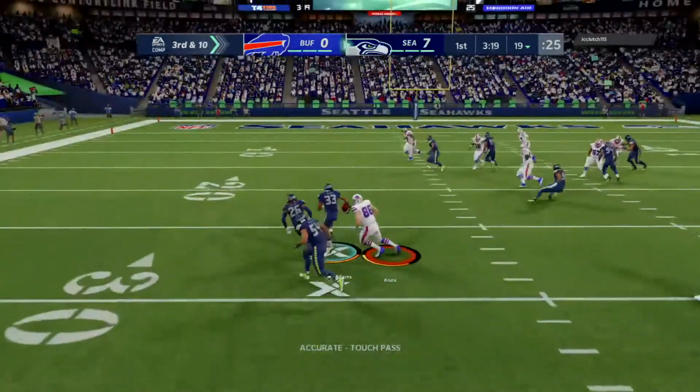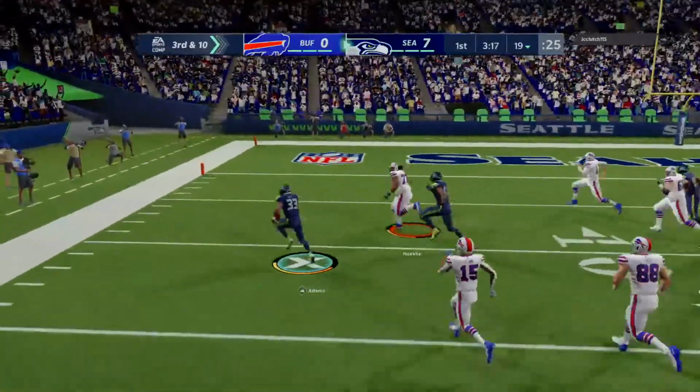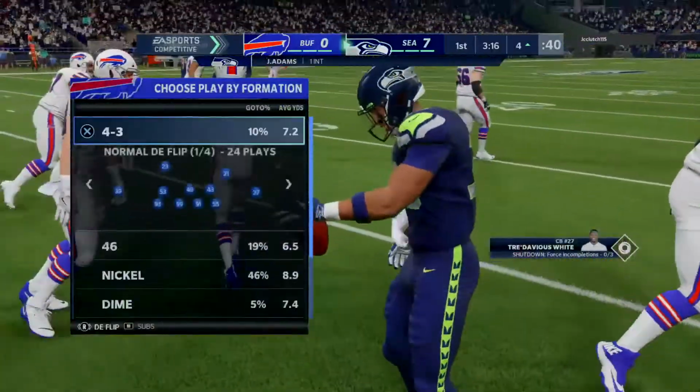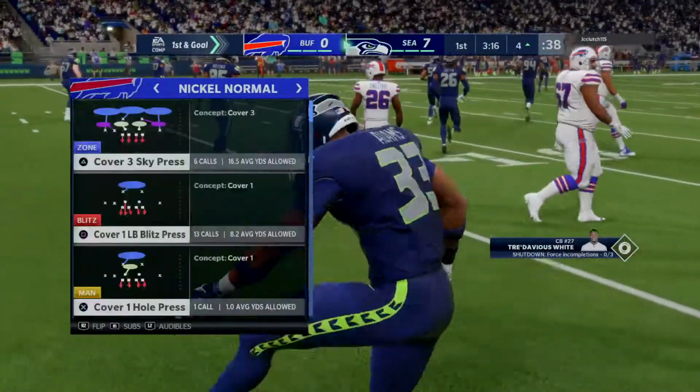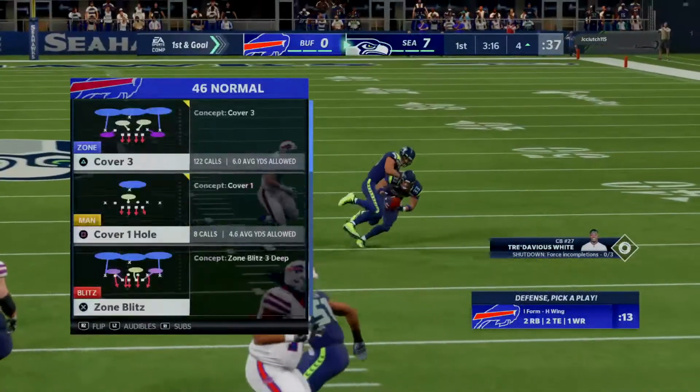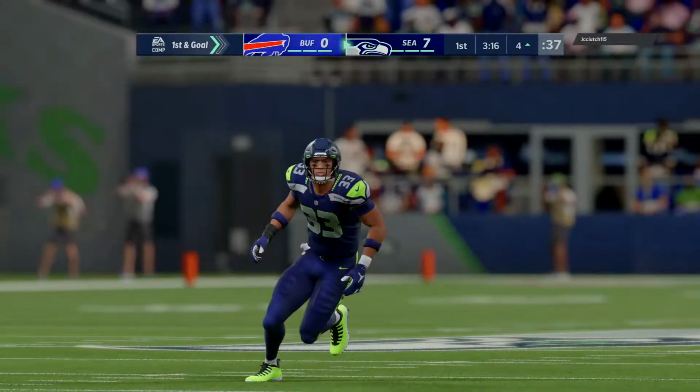Into double coverage, and it's intercepted. Picked off by Jamal Adams. And they will finally bring this run back to an end, but not before he's down inside the 5-yard line at the 4. And that pick just sets him up beautifully right down near the goal line.